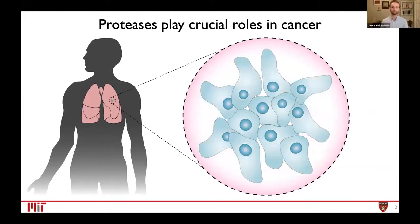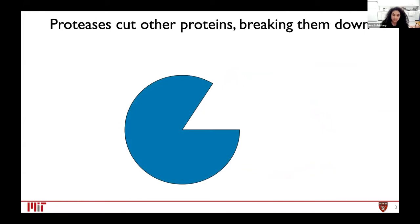These protease enzymes are able to break down the tissue in this way because they have this very special property, in that they're actually able to recognize other proteins, which I'm showing here with this red curve, and cut them, breaking them down.